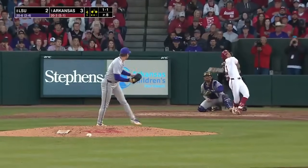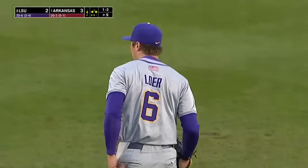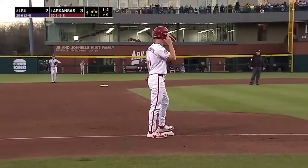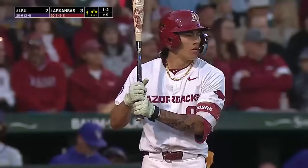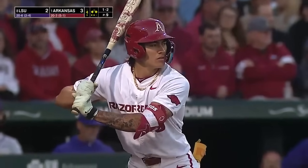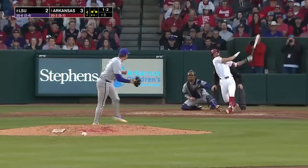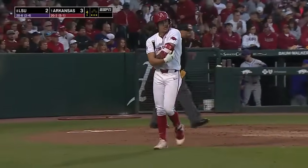Runners on the corners. Swing and a miss. Changeup at 84. It's a good run right there. Lower. Really won't use that changeup against left-handers, but it's been a pretty good pitch against righties. That time, Aloy recognized, or at least thought he recognized, fastball and was all the way out in front of him. 1-2. Tipped into the catcher's mitt for a strikeout, but Arkansas jumps back in front.